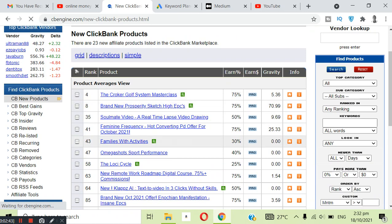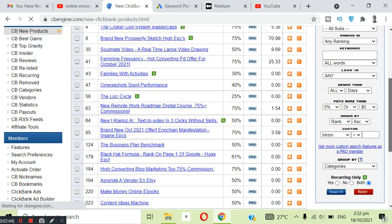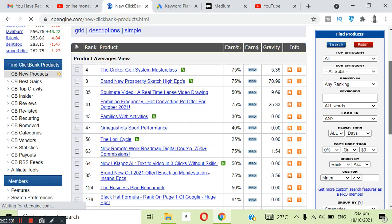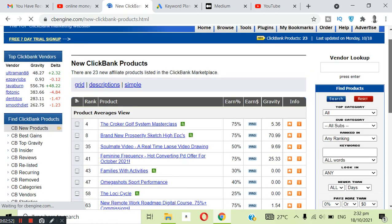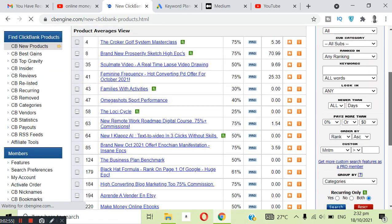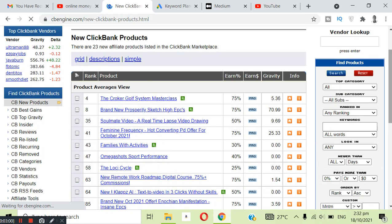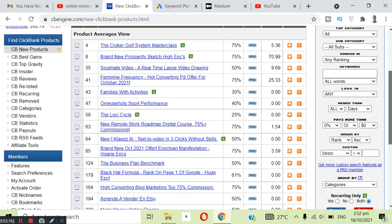You can see the gravity, not much. So products like these are new and people have not started promoting them. Those kinds of products, you can jump into them, but not all. Okay, and sometimes for those kinds of products, their name is not searchable. So if their name is not searchable, it will be very hard for you to promote. Okay, let me see that gravity.